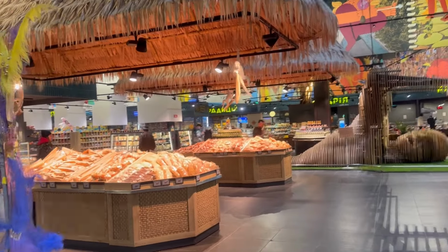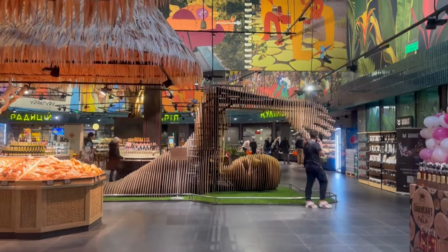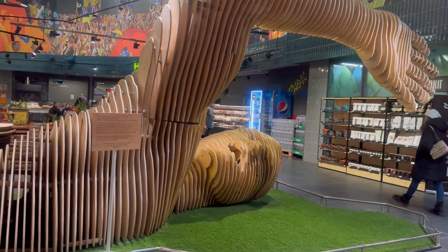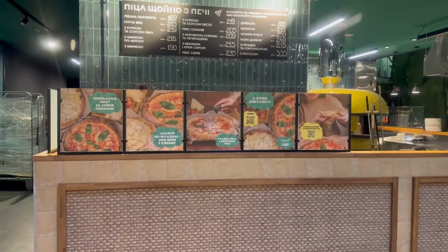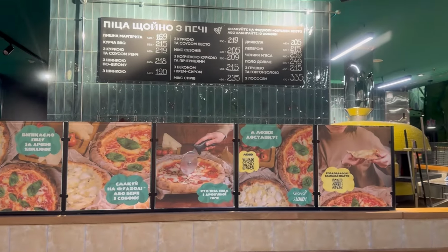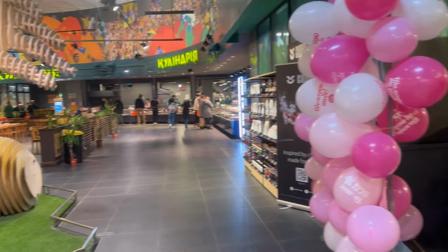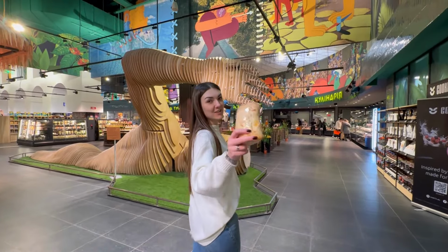Not all Silpo stores are so big, but usually all of them have their own bakery department and their own cooking department where you can buy ready-to-eat food. By the way, Silpo belongs to a huge holding which also includes other smaller supermarkets, gyms, dry cleaners and other companies. I got myself some realistically soft bread.